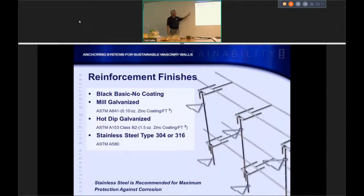This one. Finishes, and this goes for all of our products, okay? Obviously, uncoated metal doesn't meet any codes. Mill galvanized would only apply really to wire anyway, and it is only recommended for interior work. The typical product is hot dip galvanized. We take a product, we bend it, we shape it, we weld it, or do whatever we're going to do with it, and then we send it somewhere and they dip it into galvanized. That's a typical product, and that's what we recommend for exterior masonry.